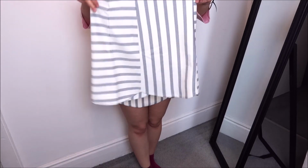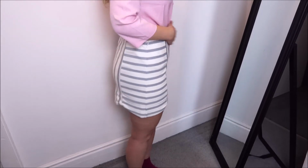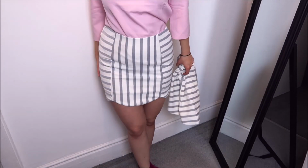But yeah, this was the size 10, which is too small for me. And this is the size 12, and this feels nice and comfortable.